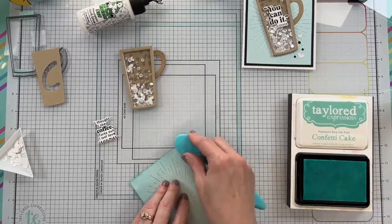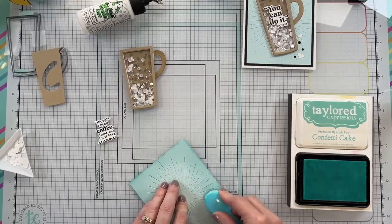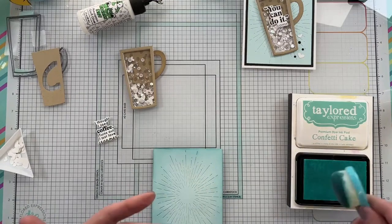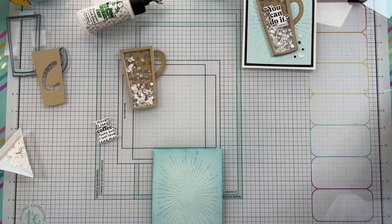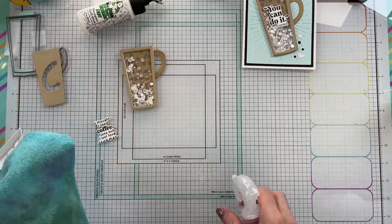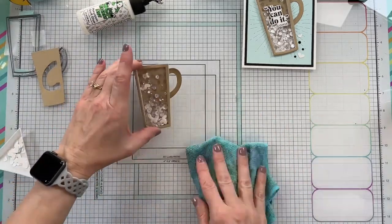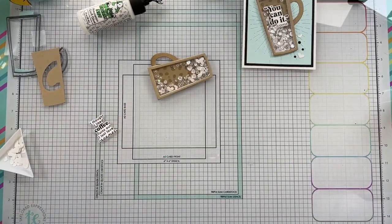Go all the way around here. And try to keep the center light. But again, this outermost part will be covered up by my frame. So that was a little bit of confetti cake, but like I said, if you're a heavier hand when you ink blend, I would just stick with saltwater taffy, just to give you that little bit of extra dimension. So let's clean that up so I don't have that in my way.